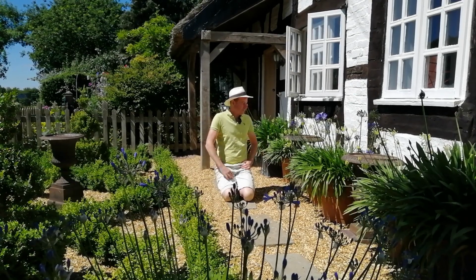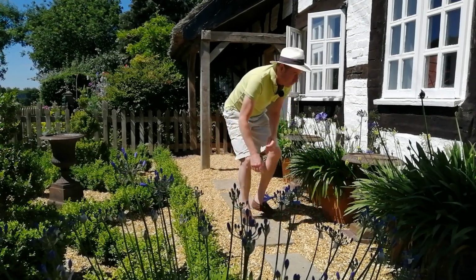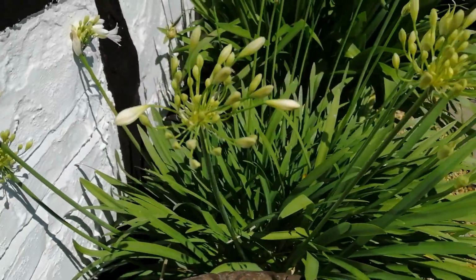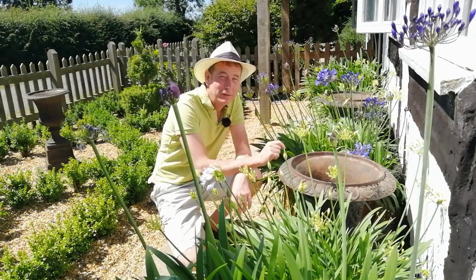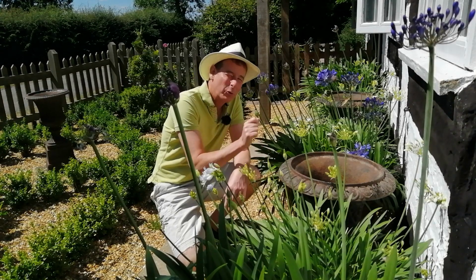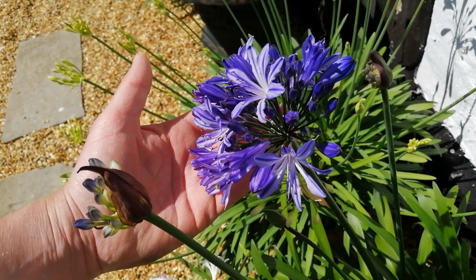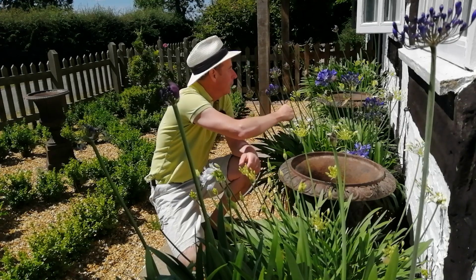Right, Agapanthus. These I was hoping would be a little bit further on, but we did have quite a cool May and June. So I think they're a little bit behind schedule, but I'm pretty sure with the heat that's coming this weekend, they're going to make up for it. And I think by the next update, and for several updates thereafter, this will be a sea of beautiful round spherical blooms.